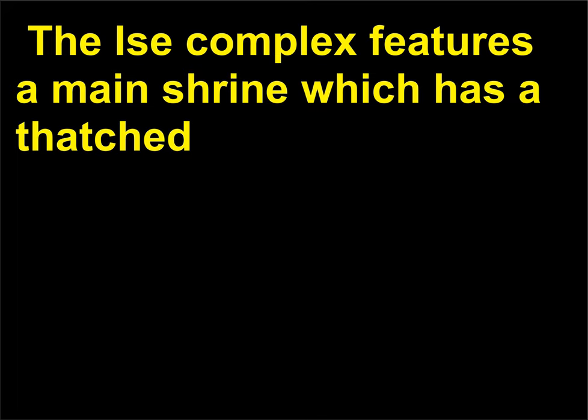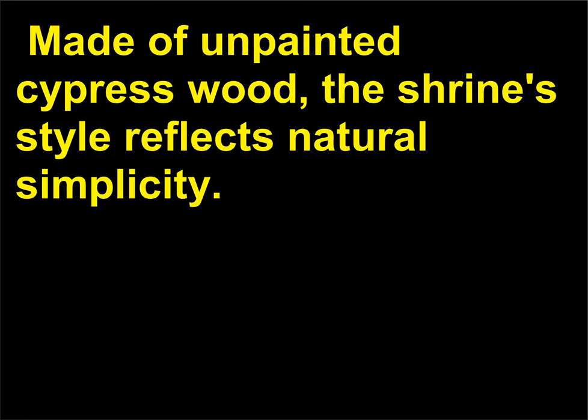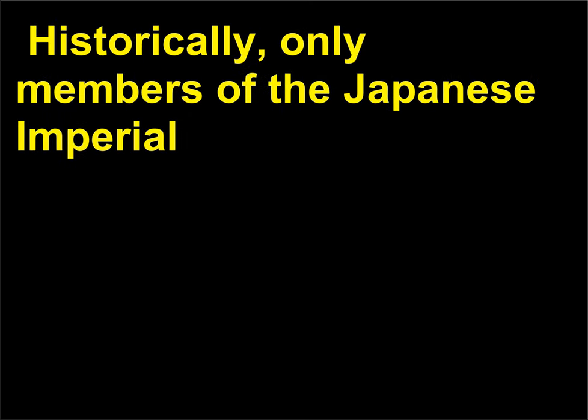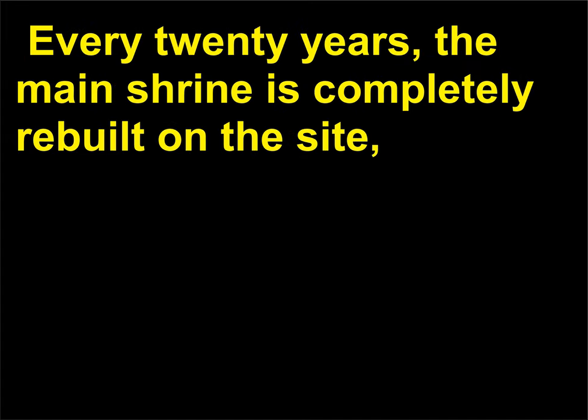The Ise complex features a main shrine which has a thatched roof and is raised off the ground with wooden pilings made of unpainted cypress wood. The shrine style reflects natural simplicity. Historically, only members of the Japanese imperial family were allowed worship in Ise's interior sanctuary. Every 20 years, the main shrine is completely rebuilt on the site. An important political and religious ritual.